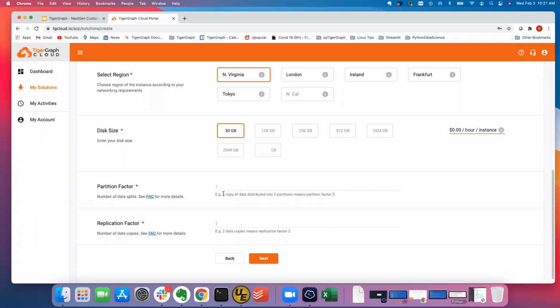A couple of other options is partition factor and replication factor. We're going to leave this at 1, and it's actually defaulted to that when you're using a free instance. However, this also speaks to TigerGraph's MPP distributed graph database. If you set the partition factor to 3, you're going to have 3 different servers, and then you can set your replication factor to 2. This is how easy it is for us to go set up a distributed graph cluster and define our continuous availability and replication in that.